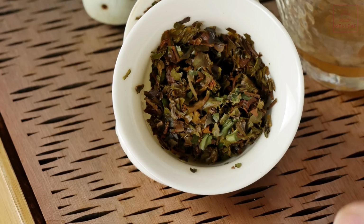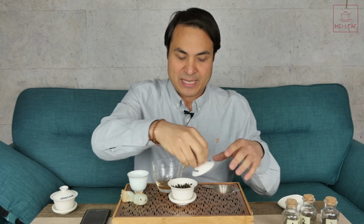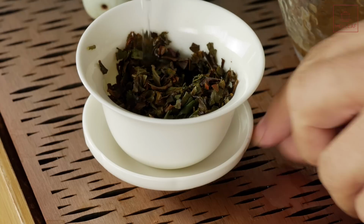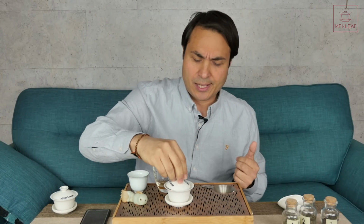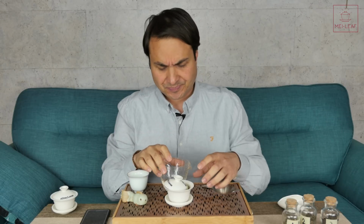It doesn't have a lot of that very, very fine furry buds. I think it's mostly small to medium leaves, like a flowery orange pekoe. So the standard variety of picking, or the standard grade of picking. Let's give it another brew, but much more pleasant. So I'm getting a nice lingering orange citrus zest in the mouth.